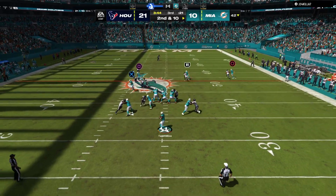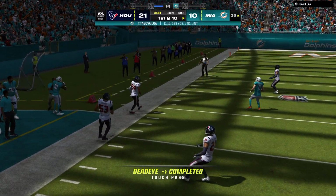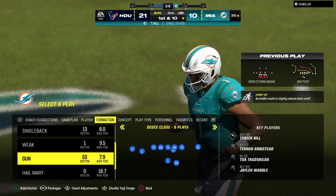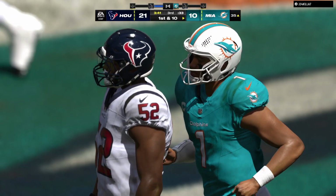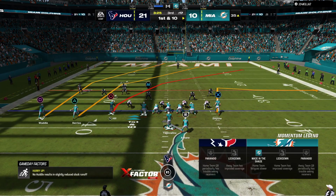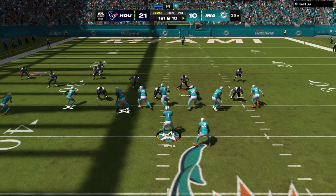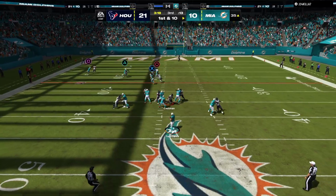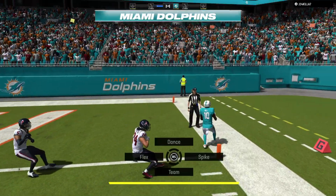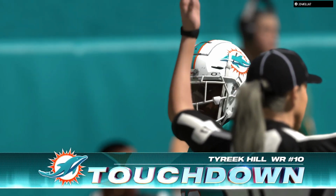Here's Tagovailoa to throw. Open man downfield is Hill. Yeah, he will go out right near the 35-yard line. 23 yards the pickup there. So a 1st and 10 now in Houston territory at the 35-yard line. Off of play action, Tagovailoa. And this is caught. And all the way in for a Miami touchdown.